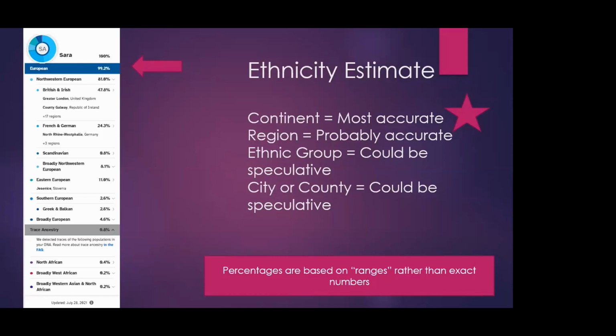Those three regions are where my family is basically from, so they have predicted that correctly. Now, under Northwestern European, I have three ethnic groups. I have British and Irish, I have French and German, and I have Scandinavian. I will agree with British and Irish and French and German. Scandinavian, I'm a little bit skeptical about.